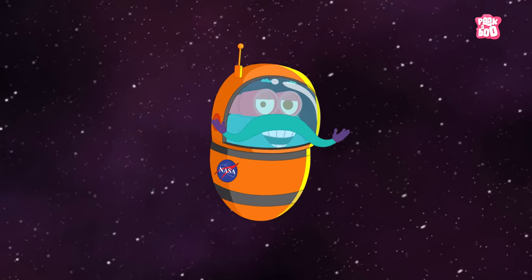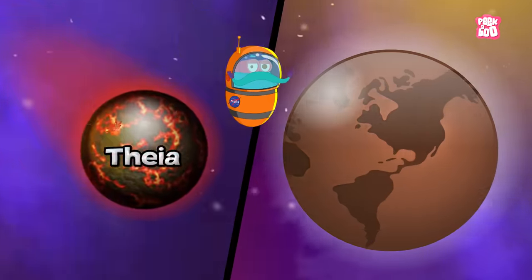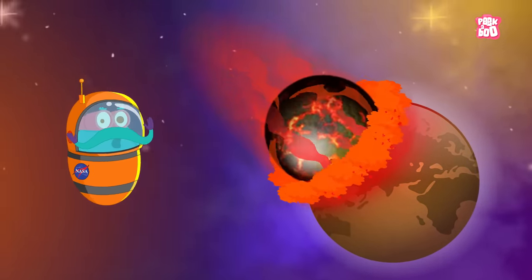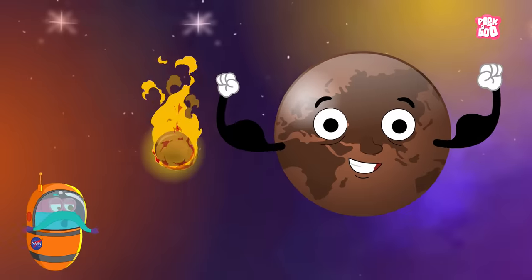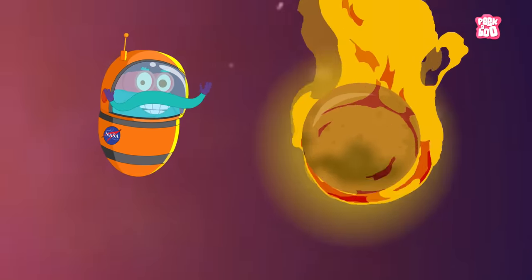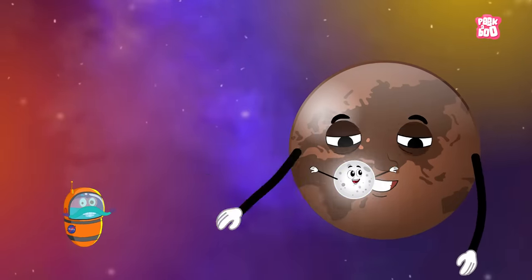Yes, according to the giant impact theory, millions of years ago, even before the Earth and the Moon, there existed proto-Earth and Theia, a planet almost the size of Mars. One day, these two bodies collided with each other, and due to the explosion of heat, the proto-Earth and Theia melted only to form a new giant body that we today know as the planet Earth. Only a small part of the two planets collected near the Earth's orbit, which with time formed into the moon that revolves around our planet.